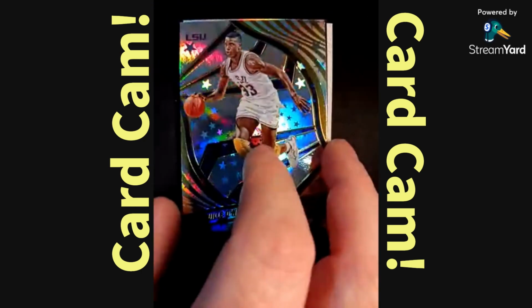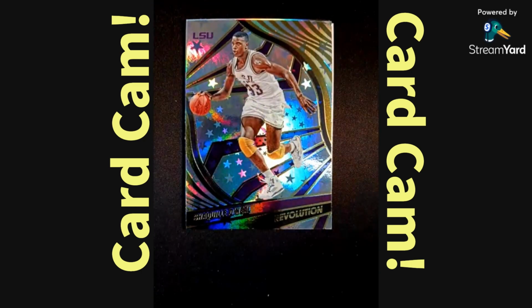So now our buyer jumped over to basketball, and this is a 2022 Chronicles Revolution Draft Picks in the Astro parallel, so you can see the stars in the background. And we got our man Shaq on this one from his college days at LSU.